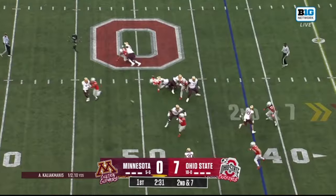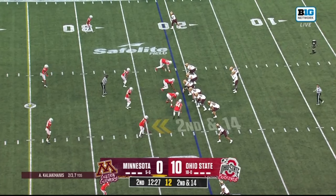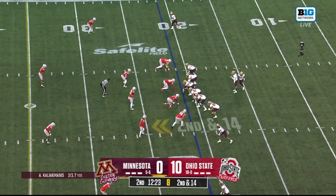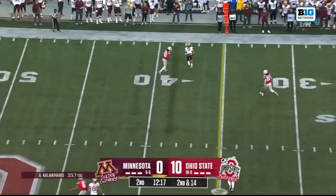Pressure coming. Kaliakmanis will throw, and it's caught by Newman. You want to go playing this elite Buckeye defense. Newman's had a hard time getting going. Evans was running better until he had to leave with an injury. Kaliakmanis hit as he throws, incomplete.